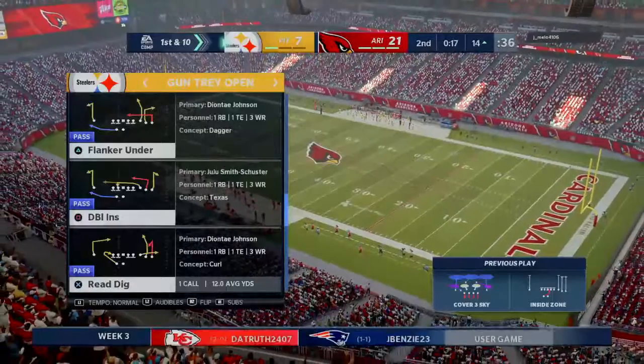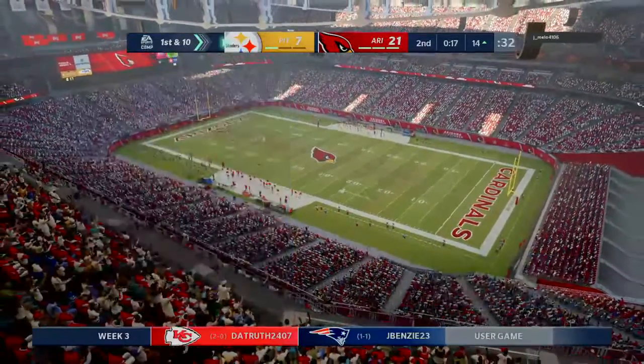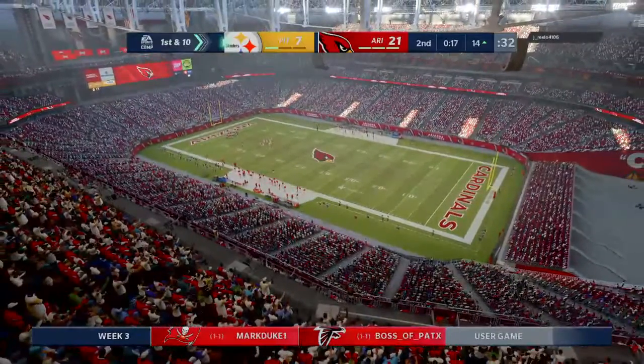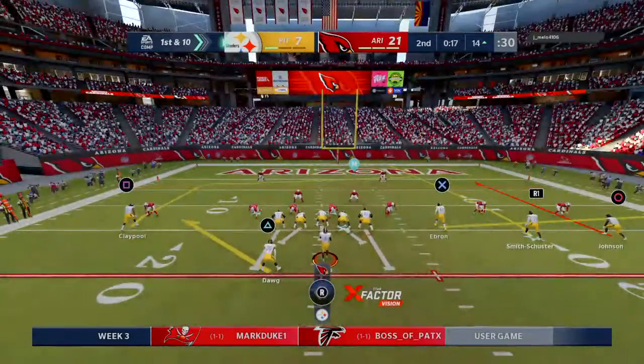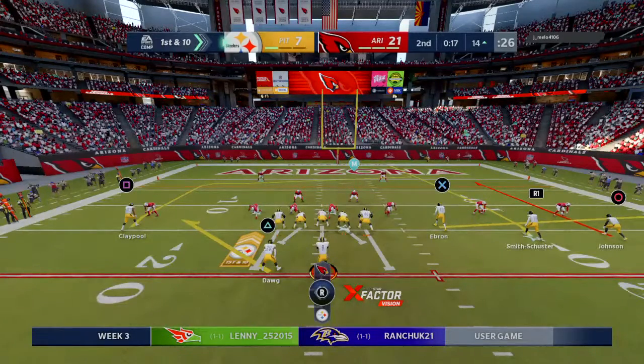You pick up a turnover, set you up in excellent field position. The last thing you want to do is go 3 and out in this spot. Yeah, they would have had to settle for a field goal attempt, but now they keep those touchdown hopes alive. Here's a 1st and 10 at the 14-yard line.